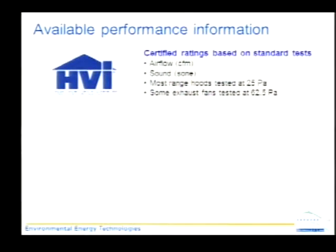What information can we as consumers have about how effective these hoods are if we're going to go buy a range hood? Well, the two most common pieces of information you can get about range hoods are the airflow and the noise level. And you, in most cases, can't get that information about all of the settings. And in some cases, you can't rely on that information that's being provided.